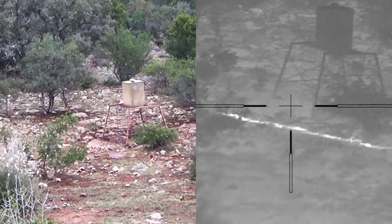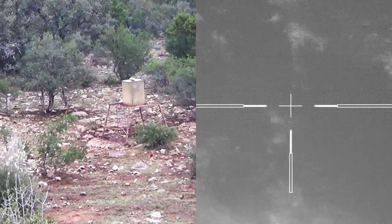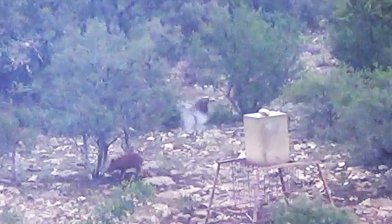Check out the blood trail the thermal picked up. He's only 10 yards into the brush. I thought I had completely missed the second hog. After watching this video over 100 times, I'm convinced I took a shallow quarter-away shot and he's dead in the brush less than 30 yards out.